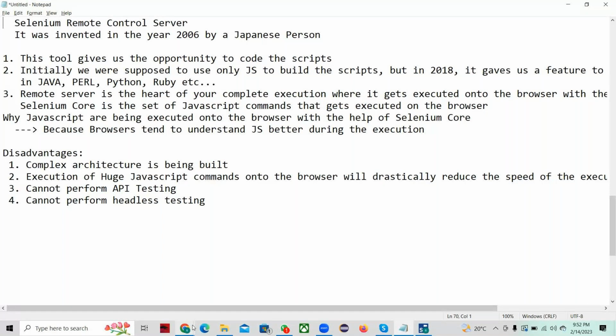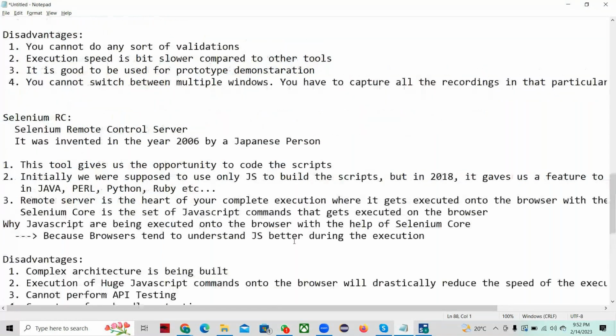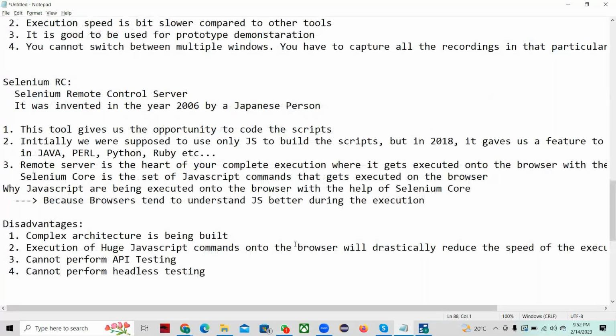Are companies still using Selenium RC? If you're talking about legacy applications, they still use it. Out of 100, I'd say only 5 to 7% of people use it. But it might come up in the interview. See, whenever you're working on a tool, people expect you to know the past, present, and future of it. That's the whole agenda.